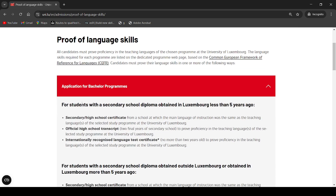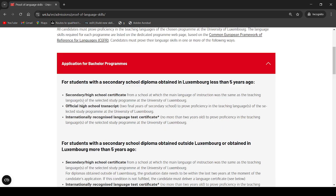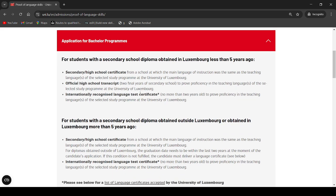The first category is for students with a secondary school diploma obtained in Luxembourg less than 5 years ago. So if you obtained your secondary school diploma in Luxembourg less than 5 years ago, then all you need to provide as evidence of your language skill is a secondary or high school certificate from a school at which the main language of instruction was the same as the teaching language of the selected study program at the University of Luxembourg, and or an official high school transcript of the 2 final years of secondary school to prove proficiency in the teaching languages of the selected study program, or an internationally recognized language test certificate, no more than 2 years old, to prove proficiency in the teaching languages of the selected study program at the University of Luxembourg.